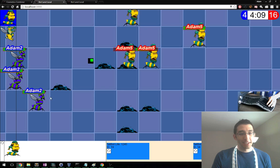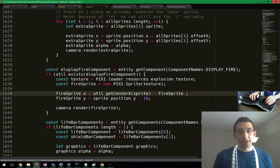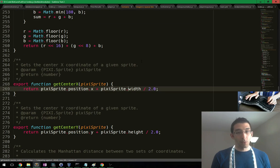Okay, so test bots being on fire. How does that look right now? Yeah, it's still too far to the left. So that's where I had left off here. So fire spray dot. Oh, and then I was looking at util, and then I got asked a bunch of questions, which is totally fine. I just got sidetracked. So dot width.